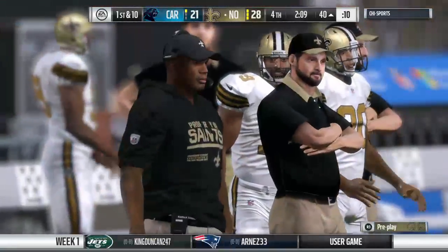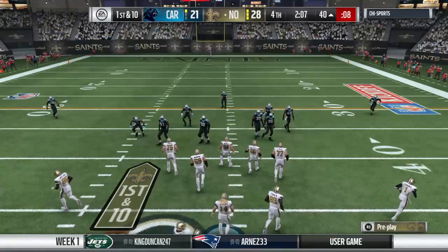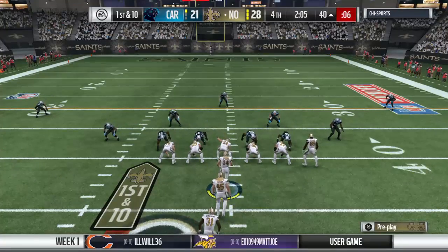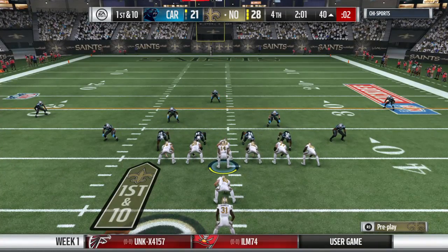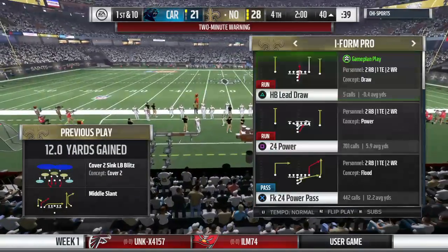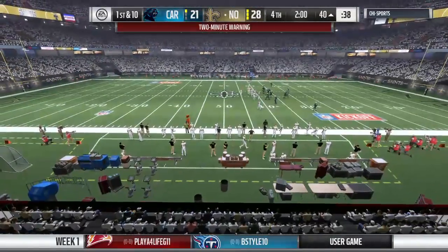And this will probably be the final play before the 2-minute warning. The play clock's running down. Time for a break. We're back to see what happens after this.